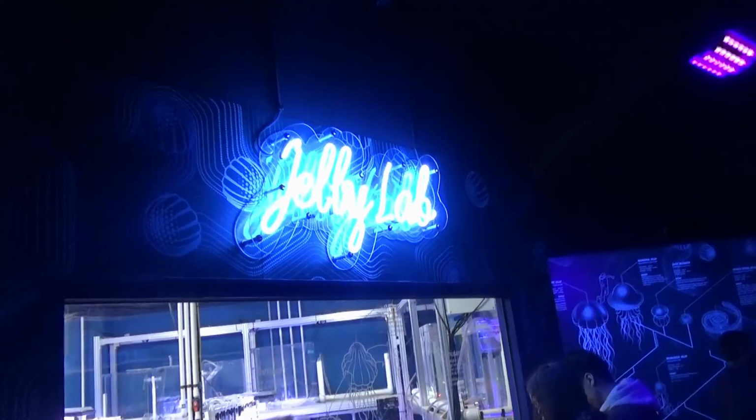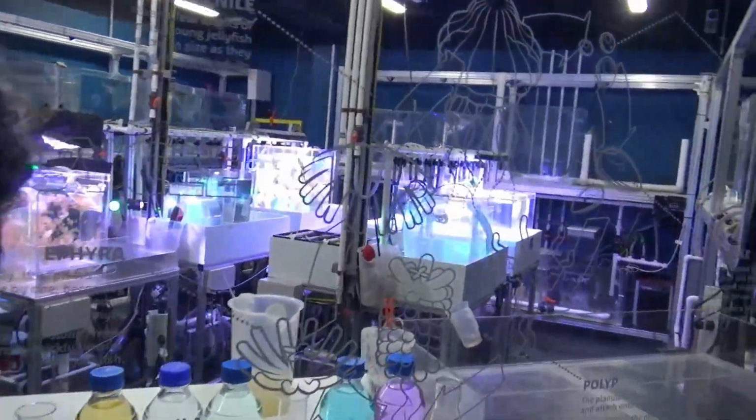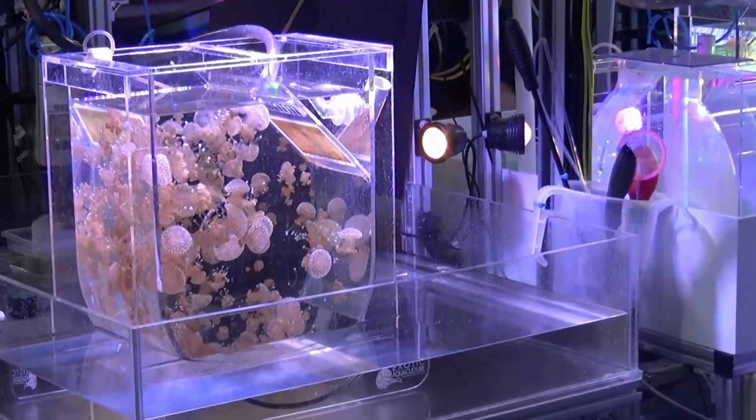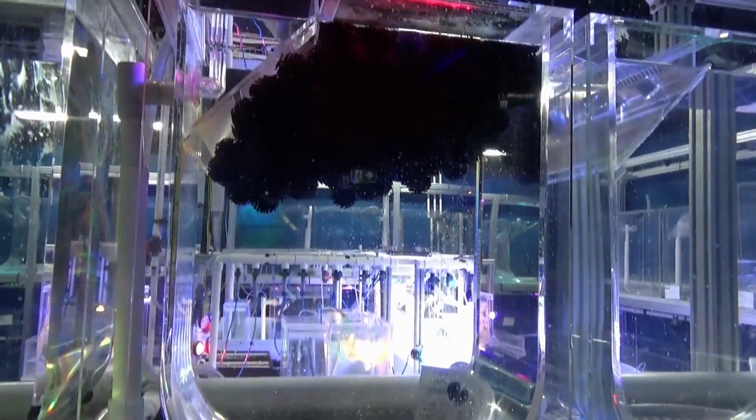Like most animal attractions in Australia, Melbourne Aquarium is interested in conservation and research. They have a jellyfish research lab, much like SeaWorld. Aquariums just seem to love studying the jellies.